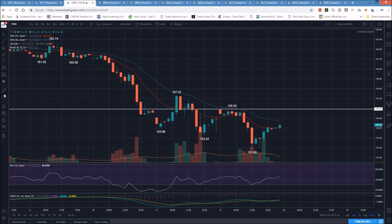There's a possibility that we're one step behind the S&P 500 here, and looking at this as the left shoulder, the head.